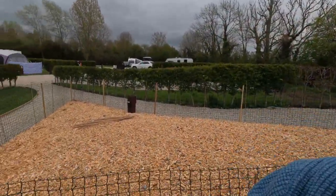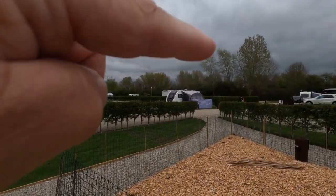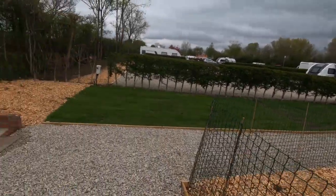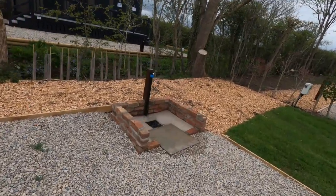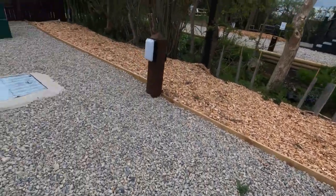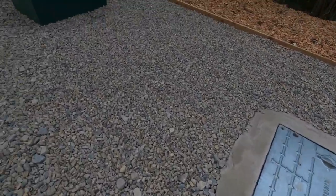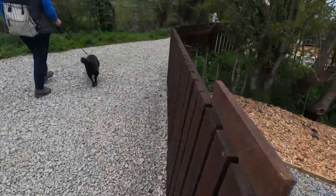So we've just come up from our motorhome, which is just over there. We'll come into this little area here, and we've got a fresh water point, a grey waste point for tipping your grey waste, a grate there for putting your grey waste in, and a chemical toilet emptying point.